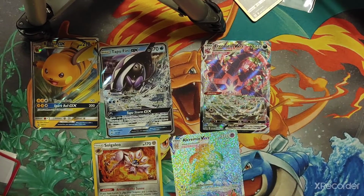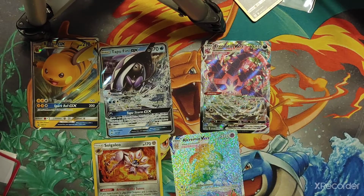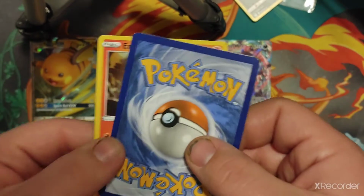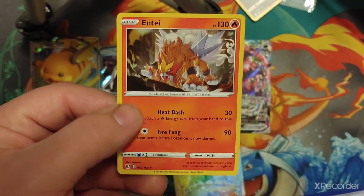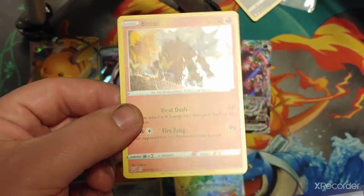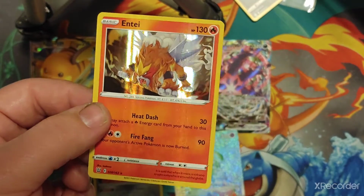Still not too bad of a 5-card pack. So far, I'm not blown away, but I've gotten some good pulls out of this. This is actually pretty awesome. So, I may be buying more of this in the future. Maybe we'll have a Monday mystery box every month or something. That might be cool. And Entei holo rare. That is cool. I like that. I like Entei. Entei was one of my favorites back in the day. So, I am glad I got that one.